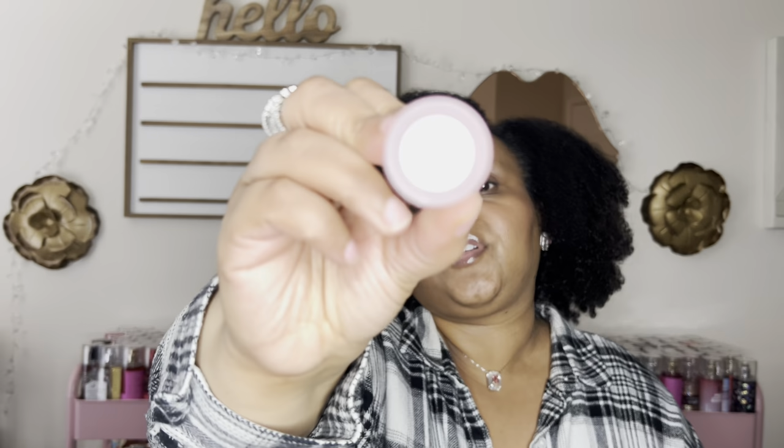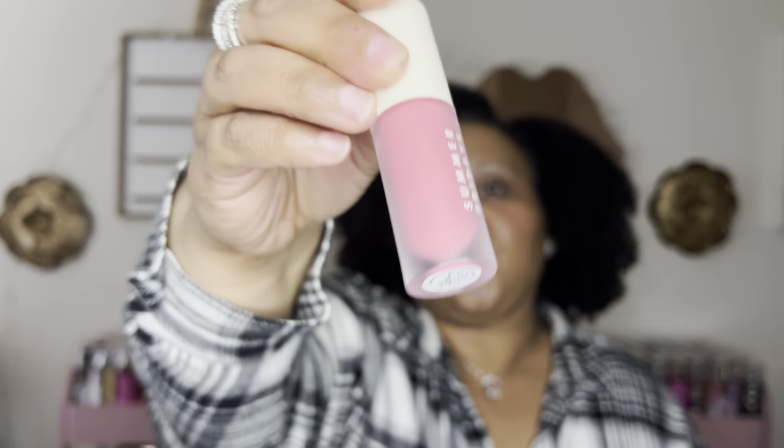So before I get started on my video, let me tell you what I have on my lips. This is Summer Friday's lip oil in Pink Cloud. No lip liner or anything. This is just this lip oil on my lips.